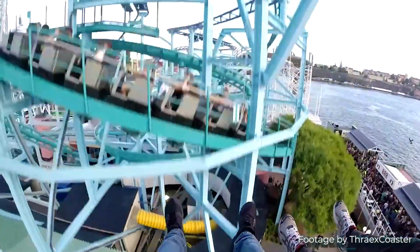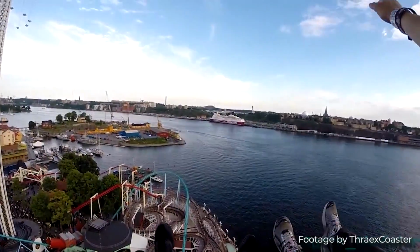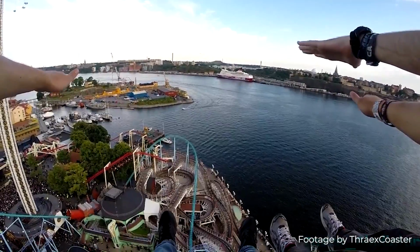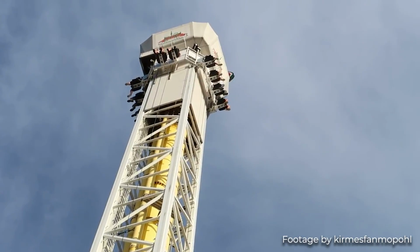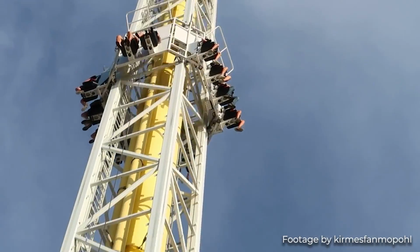The launch was really fun. The bounce at the top gave some nice floater airtime, and the drop itself was also very forceful for an SNS drop tower. It's not intimidating level, but for an SNS, this was really good.